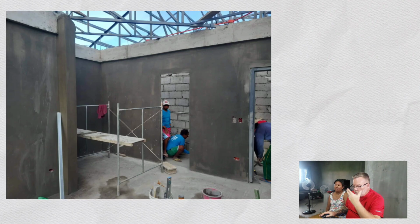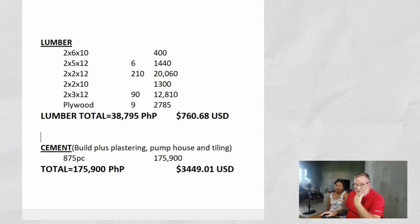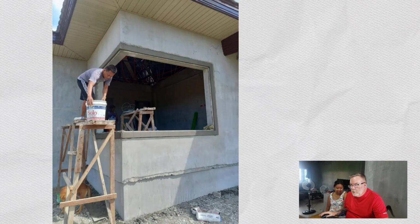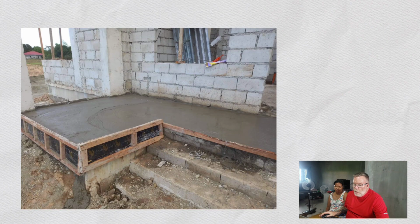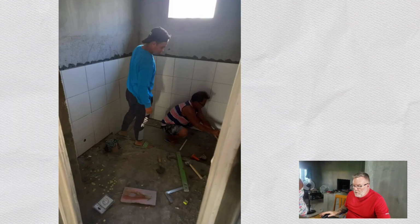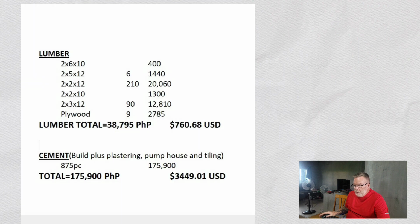Okay, cement. This is a lot, but if you think about what we did, and if you've watched our videos, you can tell that we used a significant amount under the ground. Basically, you can't see it right now. So that included the entire build, plus the plastering, the pump house, and use in tiling for the floor. We used 875 bags, for a total of 175,900 Philippine pesos, which equates to 3,449 US dollars.